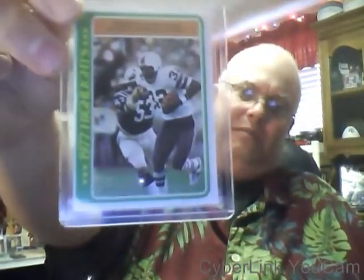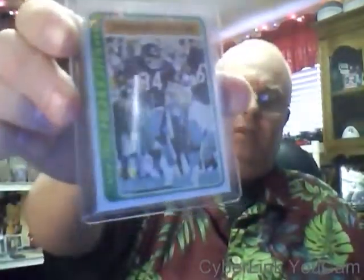Another '78 Topps of Roger Staubach of the Cowboys. Again, these were the players of my childhood. Bob Greasy, Roger Staubach. How about this one? O.J. Simpson. And little Walter Payton. How's that for a couple of good running backs? We won't talk about the evil O.J. or the bad side of O.J. for right now. Just leave him as a sports figure and hero right now. So I was glad to pick those up and got those all relatively dirt cheap.